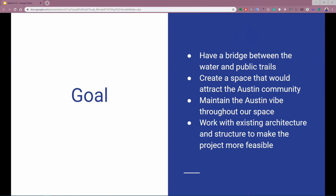Our main goals for design are to have a bridge between the water and public trails, create a space that would attract the Austin community, maintain the Austin vibe throughout our space, and work with existing architecture and structure to make the project more feasible.